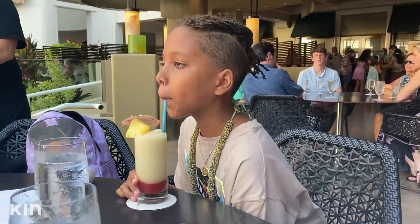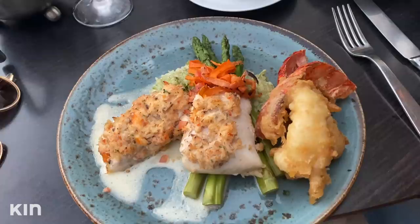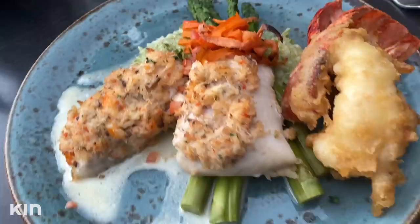Do you like it? Oh wow. Do you like it? It's good. Very hot. Daddy, look at that. That looks amazing. I love the way it's served in a cast iron skillet. Oh, you guys, this smells so good. Wow. Look at that. That's lobster tempura. And this is like crab. And all of this is like freshly caught.